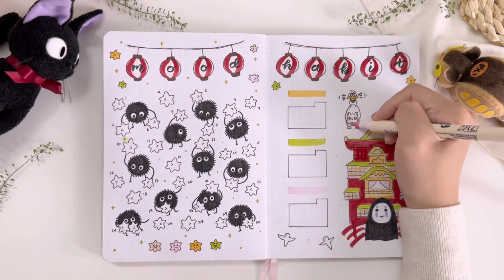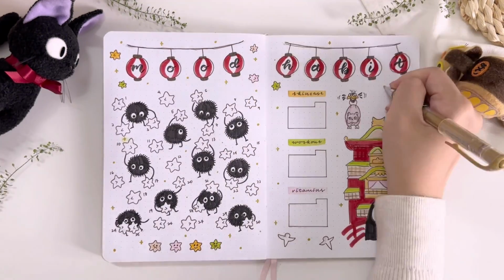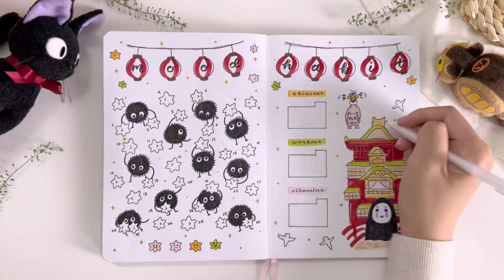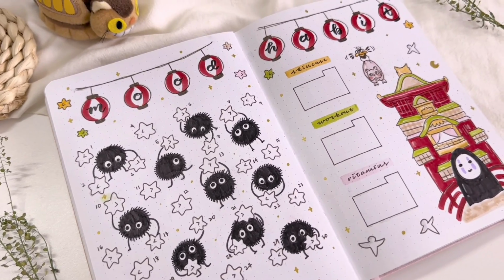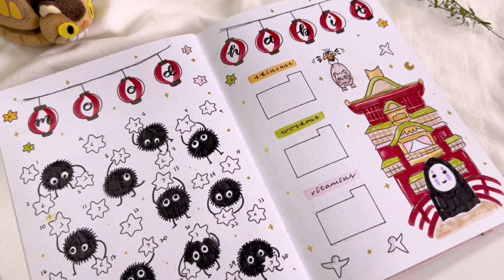So even though it's already the 20th time that I'm watching Spirited Away, I still really enjoy and love the film. And I'm also really happy with how these 2 Spirited Away themed trackers turned out in the end. So I guess that's it for my Spirited Away theme mood and habit tracker for this setup.